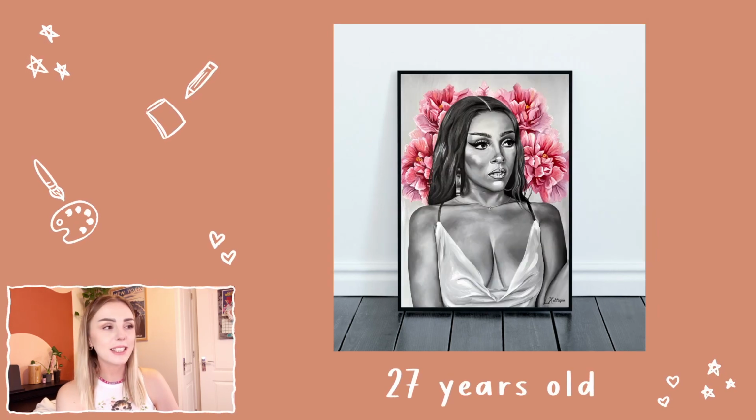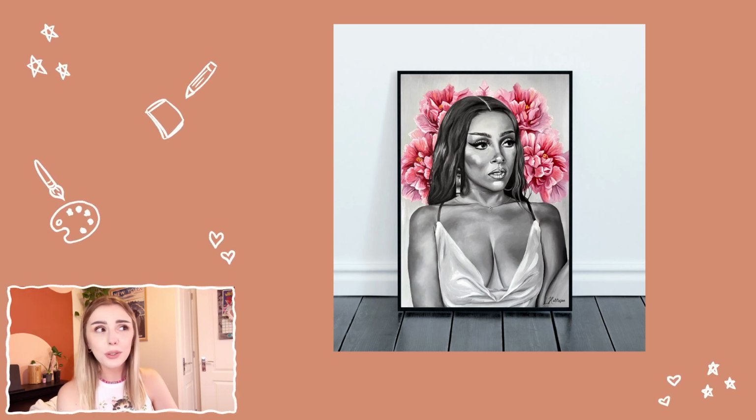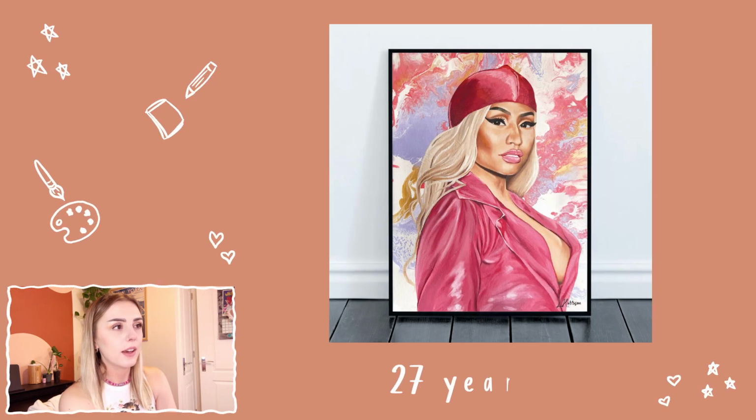And here's one of my other oil paintings. This one's of Doja Cat. I still have the original of this one actually. This was the biggest one I did. I think it was like 70 by 40 centimeters or something like that. And this is a black and white one, which was actually quite challenging, more challenging than I thought it would be. And then here's a Nicki Minaj oil painting.